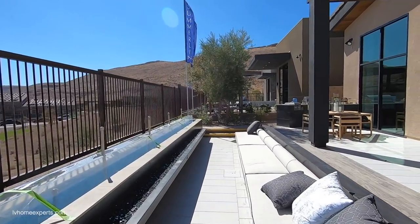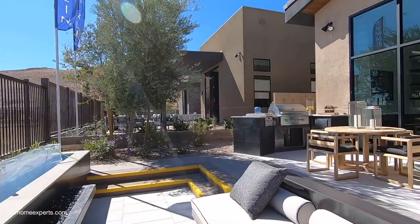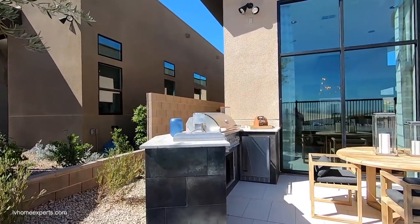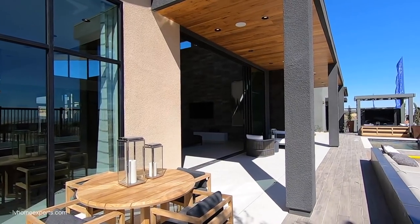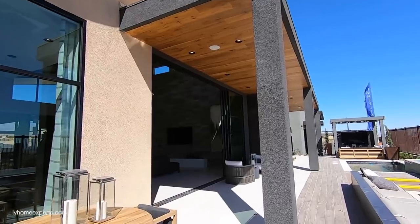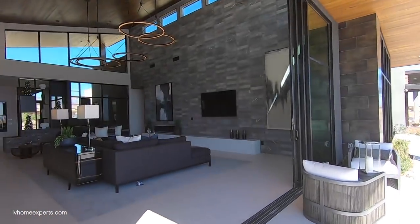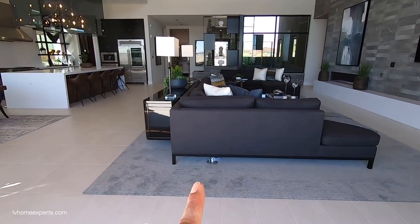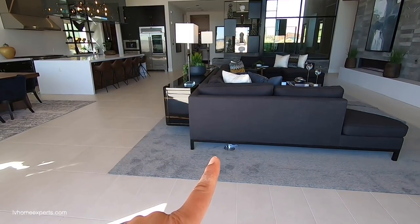HOAs here are $273 a month. That includes the master and also within this community. SIDS and LIDS, $313 every 6 months. Okay. Balance is roughly around 6,200. So this is a good example where they pre-wired, right, for electrical on the flooring.